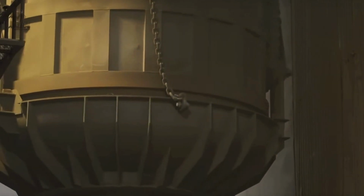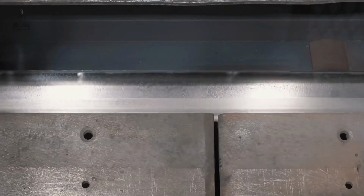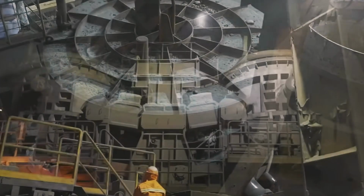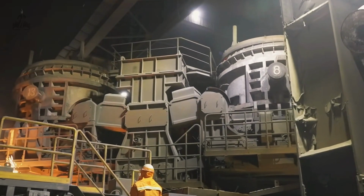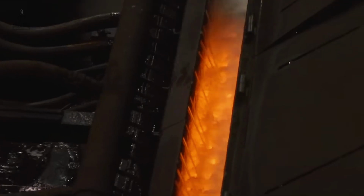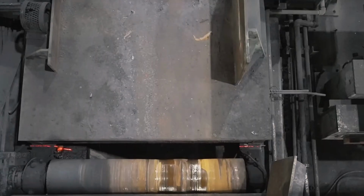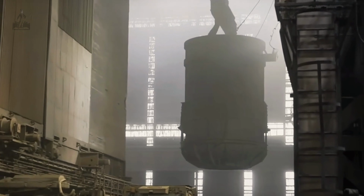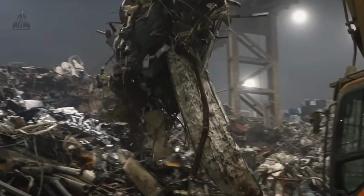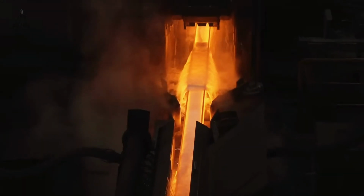This attention to detail is essential, especially for products like I-beams and rebar, which must withstand heavy loads and resist wear over time. One advantage of metal recycling is the ability to create customized alloys. During the smelting process, other chemical elements can be added to the liquid metal to adjust its properties. For example, carbon can be introduced into iron to produce steel, while chromium and nickel are used to create stainless steel. This flexibility allows manufacturers to tailor materials to the specific needs of construction projects, ensuring strength, durability, and other desired characteristics.